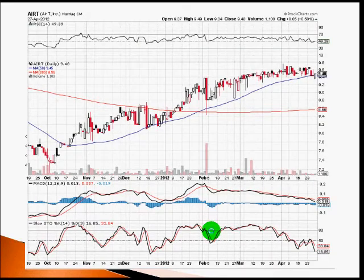The chart we see here for AIRT for the last several months shows us that the stock has been performing quite well this year and is close to its 52-week high of 9.89. However, it's far from its high PE ratio of last year at 15, as was referenced in the previous slide. So I think that AIRT still has room to the upside.